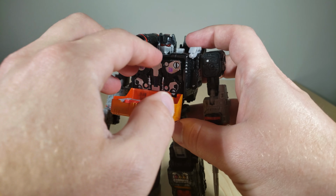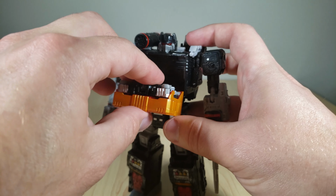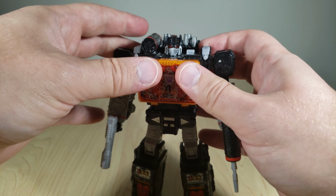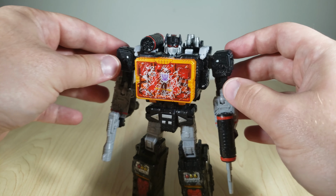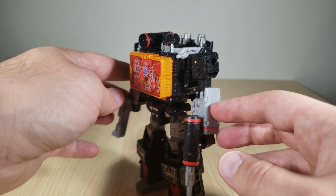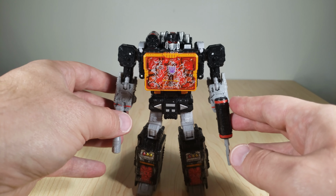Oh, you know what? Let's do it that way. There you go. So, actually, got to put them both in the door first. Don't put one in the back. And yeah, it's a little snug, but they do fit. And it's really cool because now he has somewhere to put both of them.